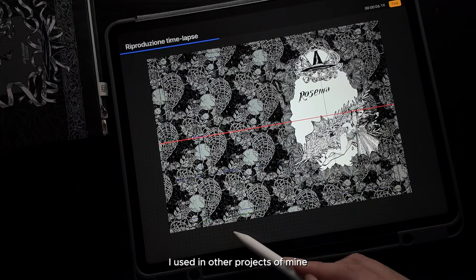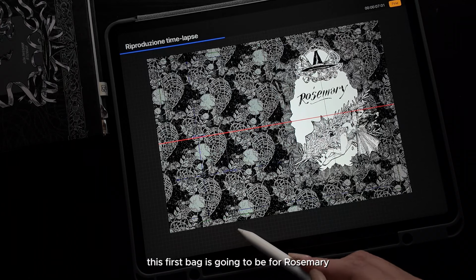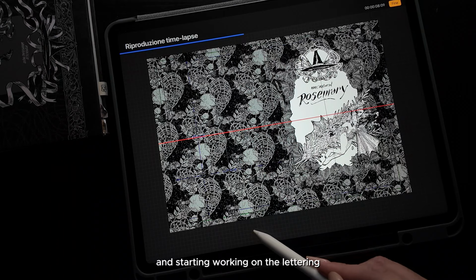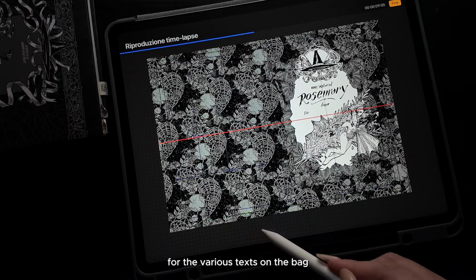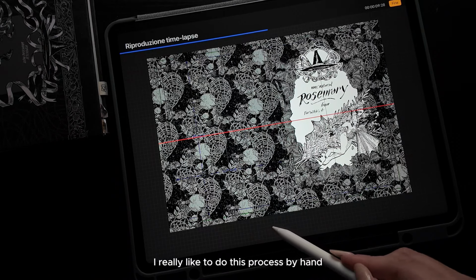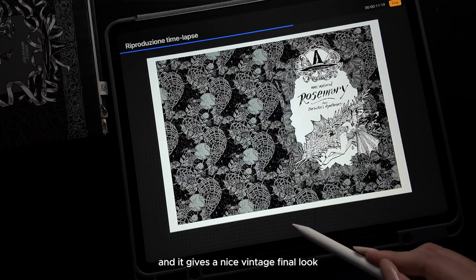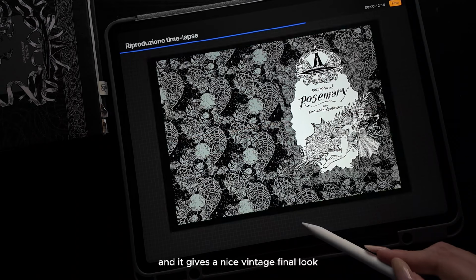I then immediately placed my pattern on and made it darker, and then started adding the logo and testing some frames I used in other projects of mine. This first bag is going to be for Rosemary. So I'm adding my illustration and starting working on the lettering for the various texts on the bag. I really like to do this process by hand instead of using a font. I think it fits really well the witchy aesthetic and it gives a nice vintage final look.